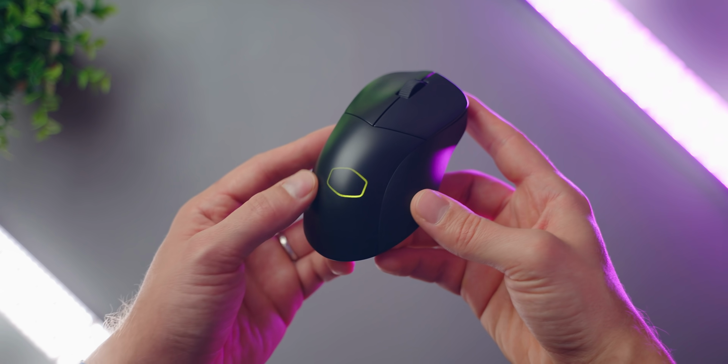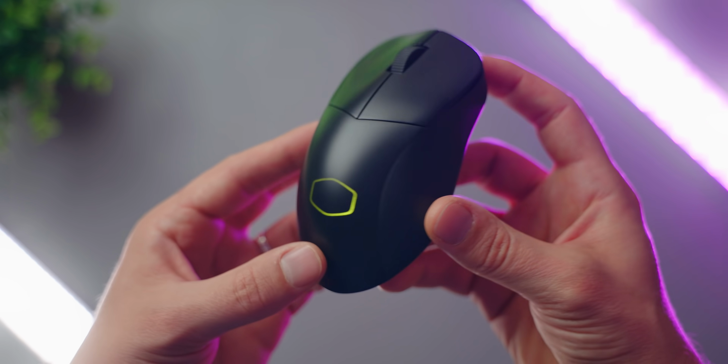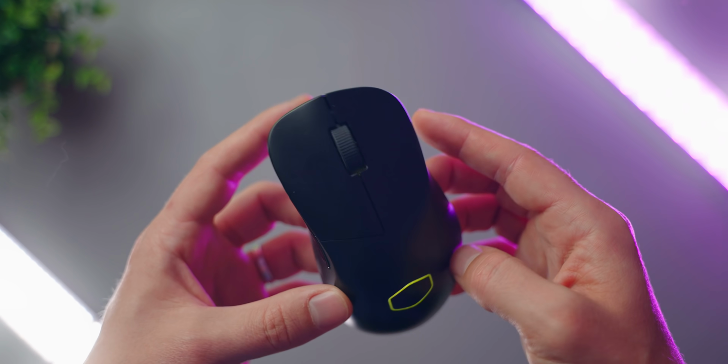The sensor here is optical up to 19,000 dpi, probably the same one as we saw with the MM720. Absolutely no complaints, performance is flawless. As for the switches, they are also optical, so instantaneous actuations and no debounce delay. We have a tasteful RGB element that is a thin outline of the Cooler Master logo, and it's invisible when offline, kind of like hiding behind the plastic. I love that.